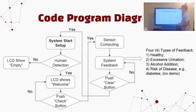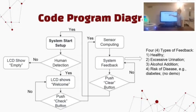After that, it will give you feedback like this. After it gives you feedback, you want to push the clear button. If you don't, it will just keep showing the feedback. If you do push the clear button, it will go back to start. Now let's start our demo.